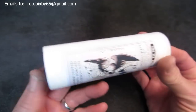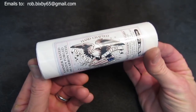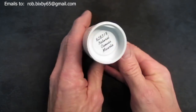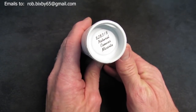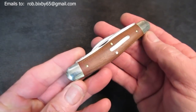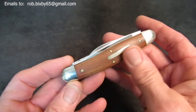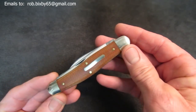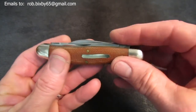Next up, from our pals in Titusville, PA, Great Eastern Cutlery, from their handcrafted Tidioute Cutlery line, we have a number 828318 Dixie Stockman in natural canvas micarta. It is a dogleg 3-blade Stockman. Natural canvas micarta. The hardware is satin. It appears like the owner has given it a little polish.